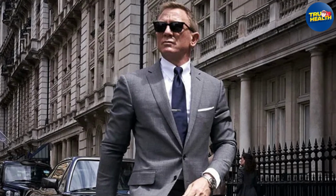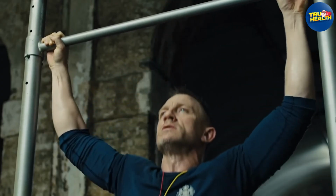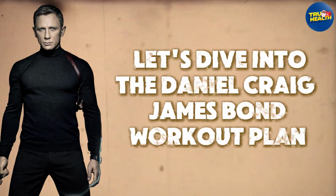Daniel Craig's James Bond workout. In true super spy fashion, Daniel Craig has mostly kept his James Bond workout routine a secret. However, we've uncovered the method behind his muscle-building madness. And I've injured myself so many times over it, but I've never really stopped filming, because I was in such good shape and I could carry the injuries through the film. Let's dive into the Daniel Craig James Bond workout plan.